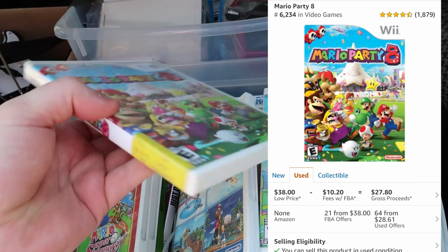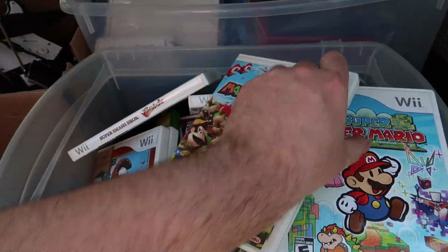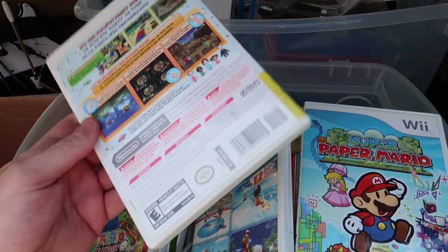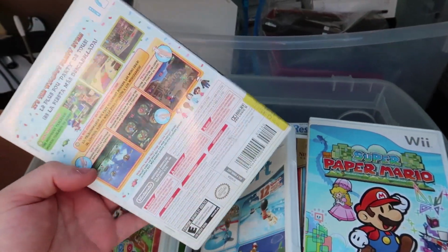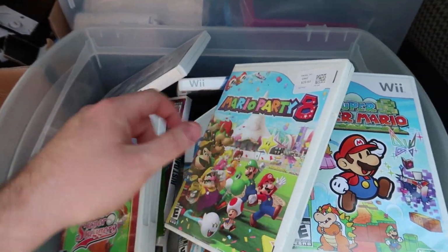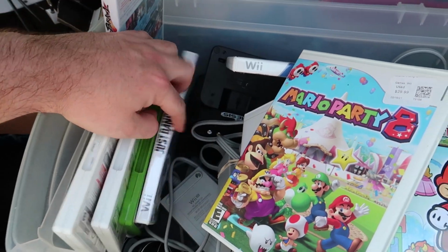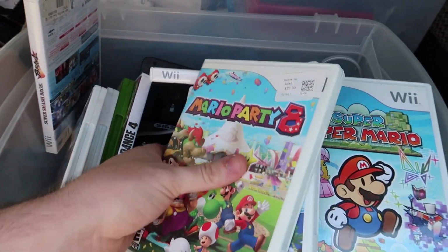It has a sticker on the artwork. I hate that. What I do is I take a heat gun and I heat up the sticker on the artwork and I peel it off with a Scotty peeler. It comes off pretty easily every time that way without damaging the artwork. Cool little tip for you guys. A couple other just basic games in there. And then we have some consoles.